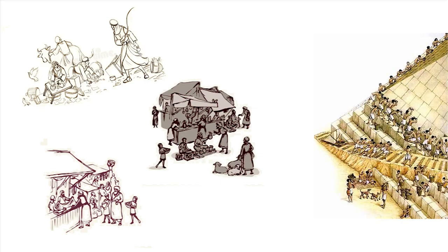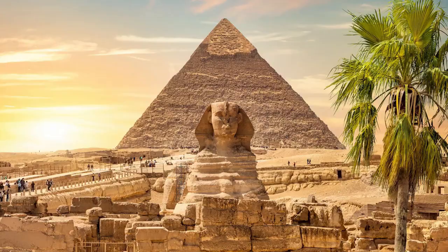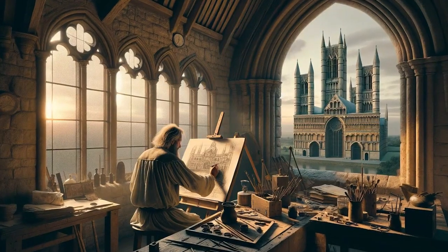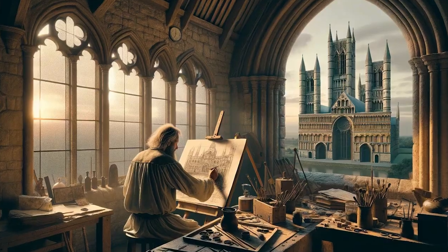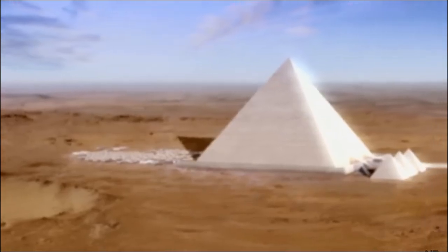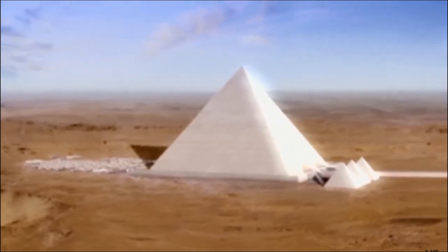Rising to an awe-inspiring height of approximately 146 meters, 481 feet, the Great Pyramid held the title of the tallest man-made structure in the world for an astounding 3,800 years until the construction of the Lincoln Cathedral in England during the 14th century. This towering edifice was originally capped with a gleaming casing of Tura limestone that would have reflected the sun's rays, making the pyramid shine like a gem in the desert.